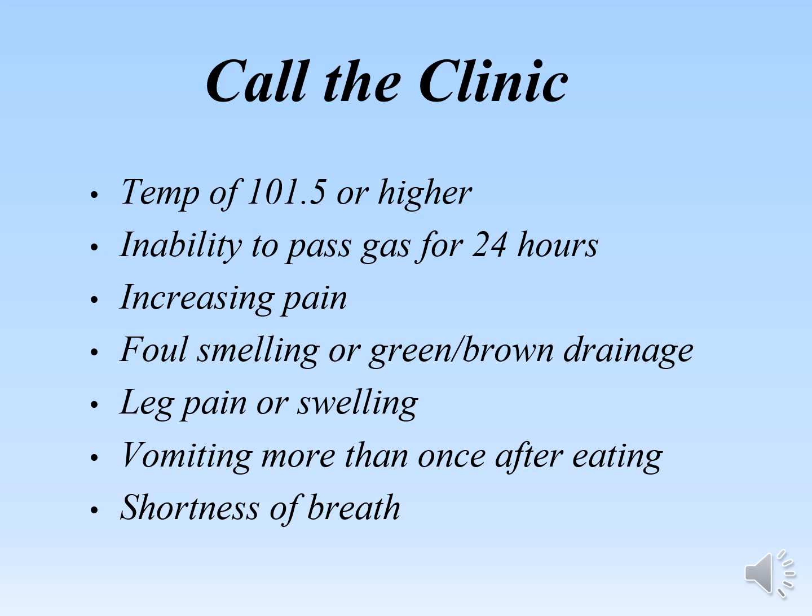This is a list of things to be aware of and call the clinic if this happens. If you get a temperature of 101.5 or higher, if you can't pass gas for 24 hours or more, if you're getting increasing pain instead of decreasing pain, or if you get foul smelling or greenish brown drainage out of any of your incisions, give us a call. Leg pain or swelling, vomiting more than once after eating, or shortness of breath, call us right away. If for any reason you're having trouble getting through, then go immediately to the emergency room. But we're available 24/7.